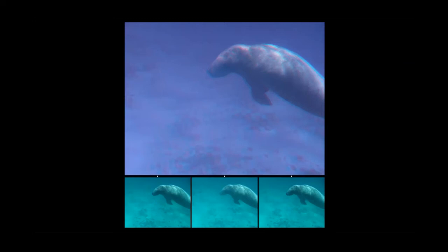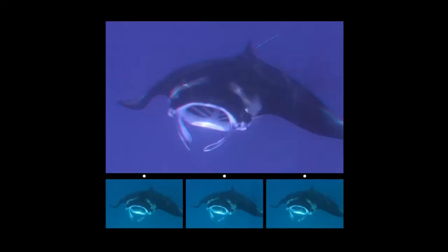I got a few photos, but I had a bit of trouble with condensation in the housing, so some of them weren't too good. But it was a wonderful experience to see them.